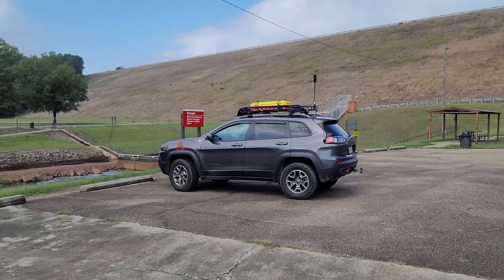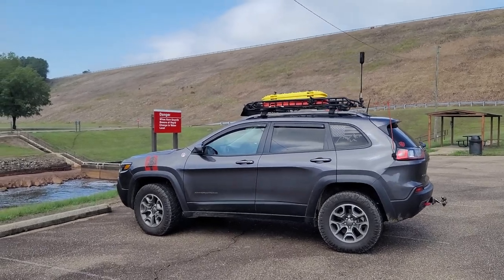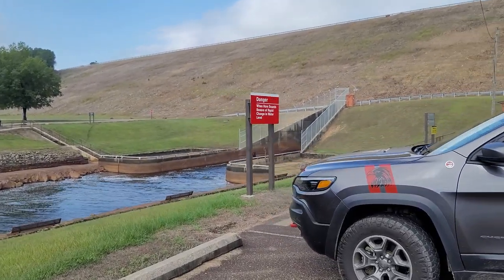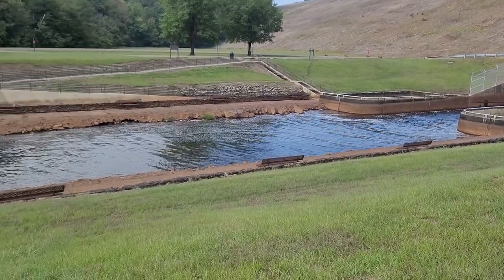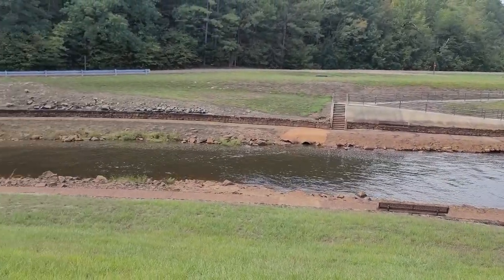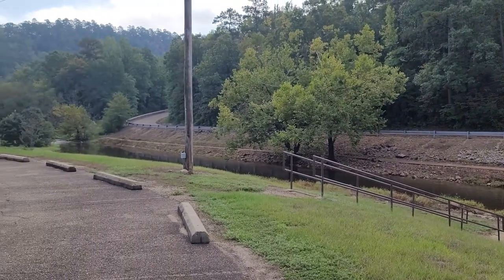Okay, we're at Horseshoe Bend Park, I believe is what it's called. And we're down Dierks Lake, basically. And we're on the other side down, there's a spillway right here. And then that road there should go to Horseshoe Bend Park. So we're gonna cruise up that and see what that's like.